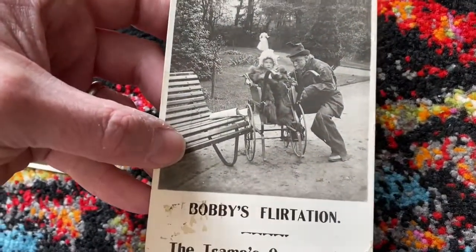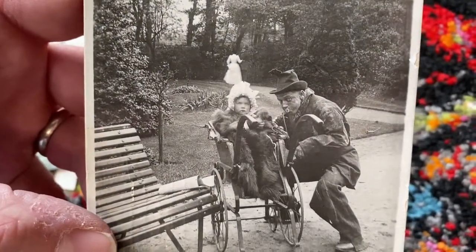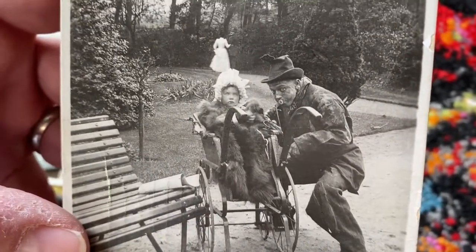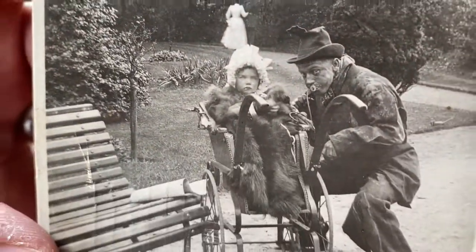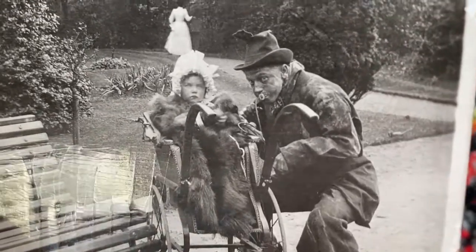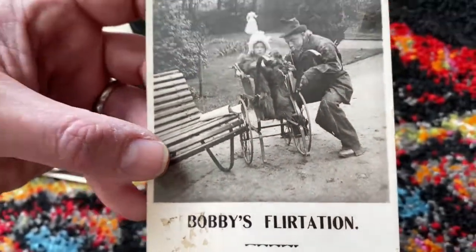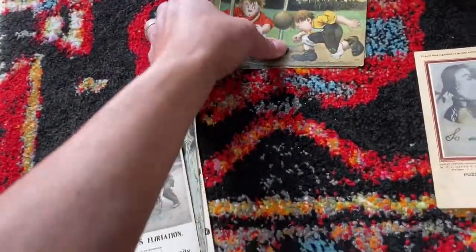And then finally here, Bobby's Flirtation, the Tramp's Opportunity. So you've got this individual here. This is not necessarily an African-American man, but it's bizarre. I've never seen this before. You've got a woman in the background there, this child in fur in what looks like a stroller, and then this man dressed up. I don't know what's happening here. Bobby's Flirtation. I don't know, folks. It was bizarre, and so that's why I got it.